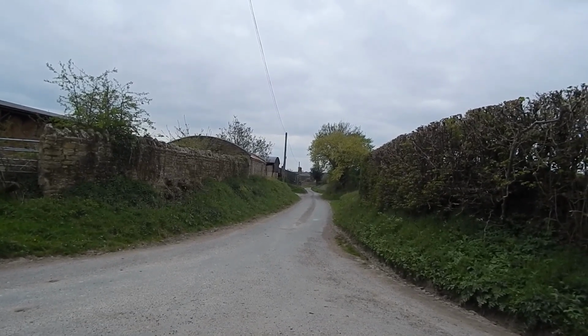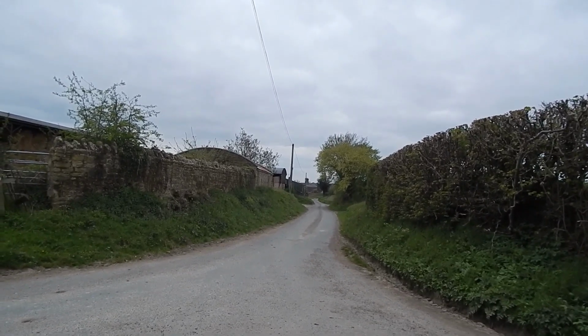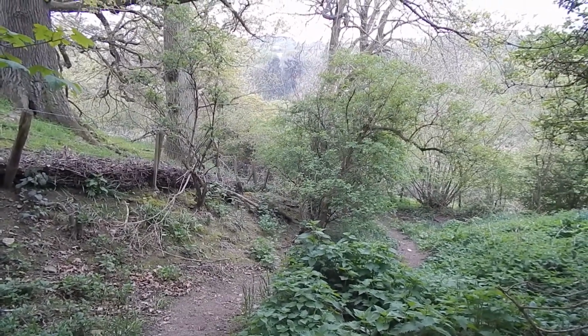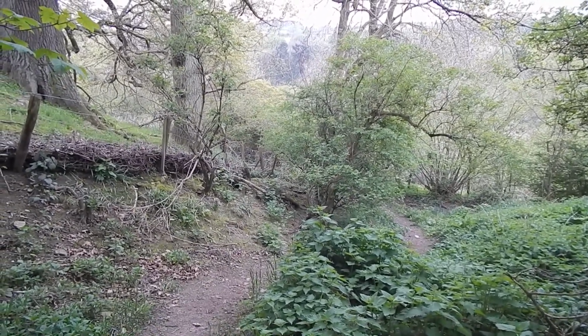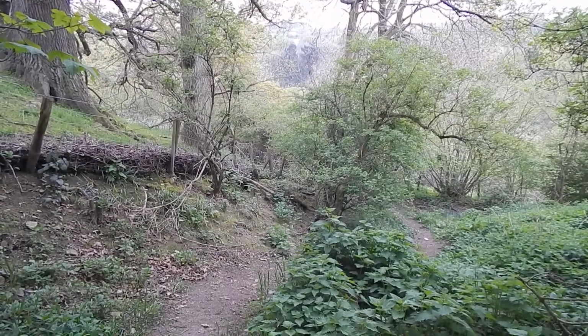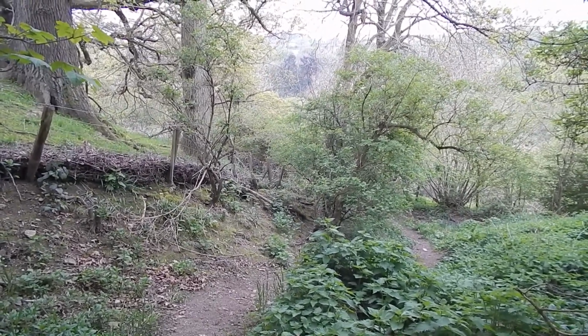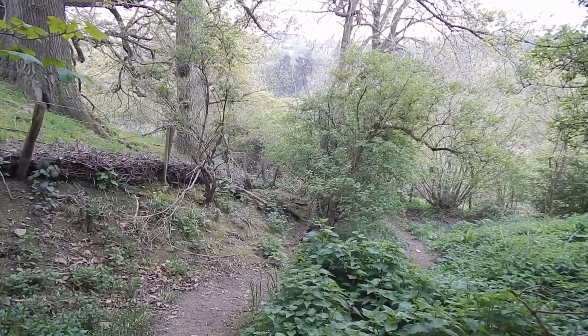We turn right down this road in the hamlet of Alden. We now turn left off the road along this bridleway. And this is where I'm ending today's walk. I'm going to continue tomorrow. I'm going back to Craven Arms where I'm staying overnight, and should be back here tomorrow morning to continue.